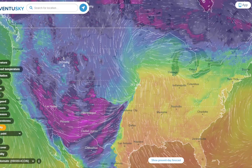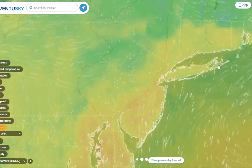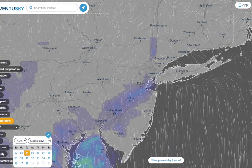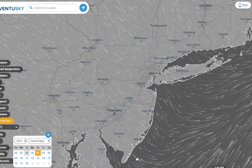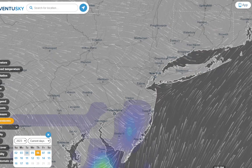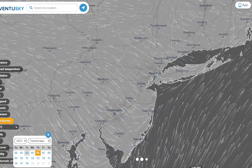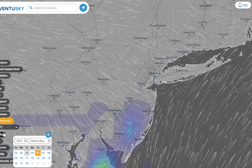We can look at the CAPE as well. So go back to this, and we will put this in thunderstorms here. And we will look at the CAPE as we go into your Thursday. It's not really showing any CAPE. This would be the CAPE. Yes, it's not really showing too much CAPE, but it's showing a little bit over Jersey.